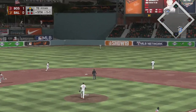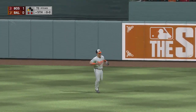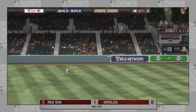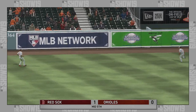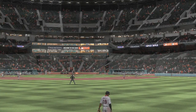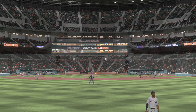Looking to keep this a 1-run game. The pitch. Line drive to center field. Duvall will get there, and he puts it away to retire the side. Red Sox strike for a run on the RBI double. Halfway home tonight from Oriole Park, and it's 1-0 Boston. Welcome back to Baltimore as we send you down to check in with Heidi Watney.